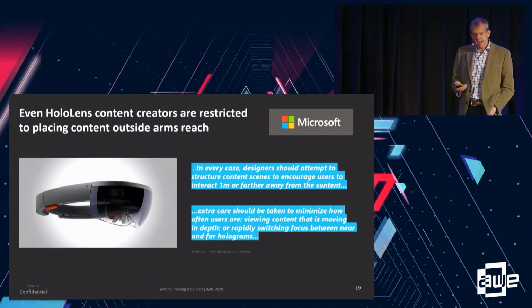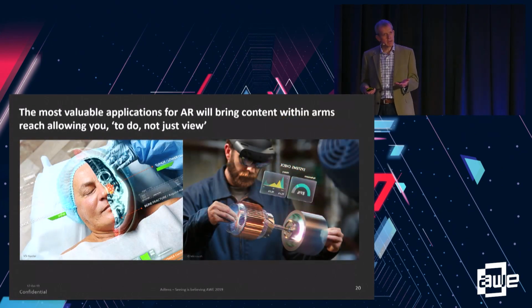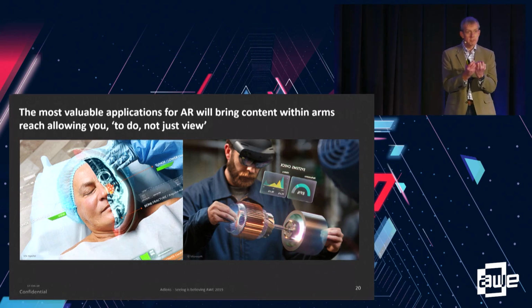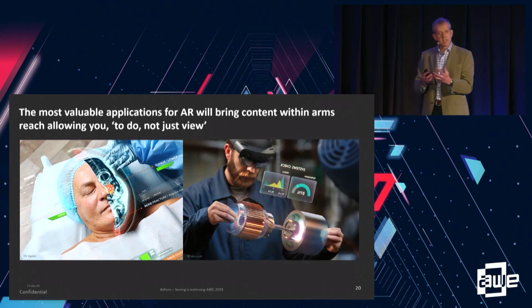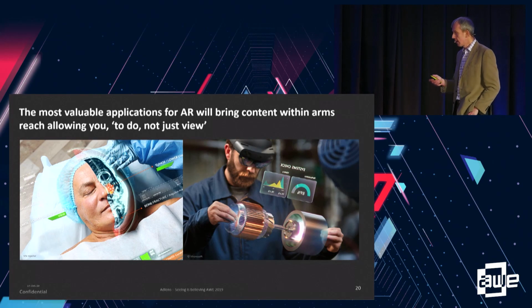So we can get around it with software if we put some limitations on what we do, but look at all the use cases that we're talking about here. The real use cases for augmented reality are when it's within arm's reach. We need to be able to put virtual content at a place that you can touch it. That's where the really high-value use cases are. We want to be able to use it for augmenting maintenance processes, for augmenting surgery, where you're within arm's reach. You're in that close range where the focal plane is really very, very important.